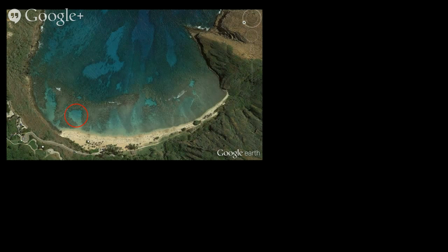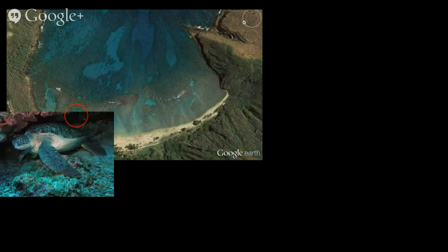I hear some murmuring. Eating. Possibly eating, that might be one thing it's doing. Sleeping, that might be the other thing. Yeah, so here's a picture of a turtle that's using a ledge to help it stay neutrally or positively buoyant here, so it can rest underwater.